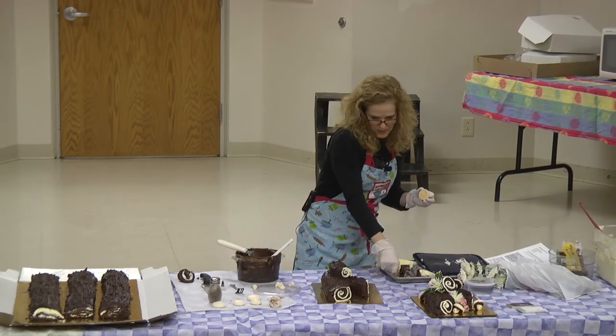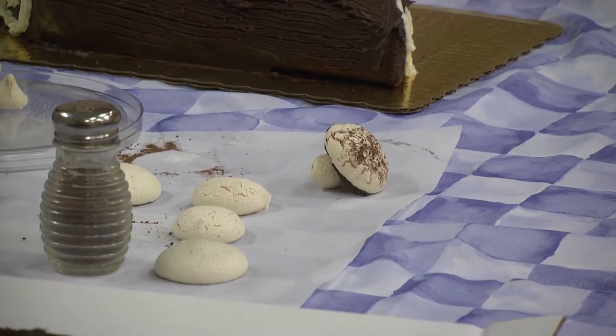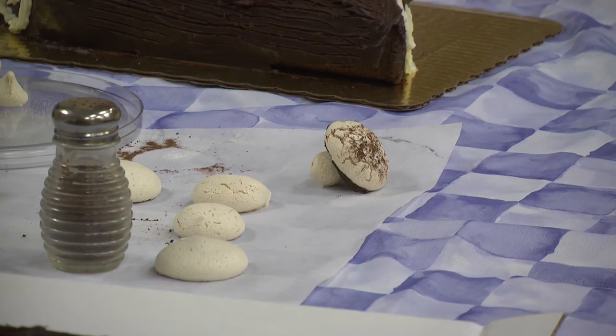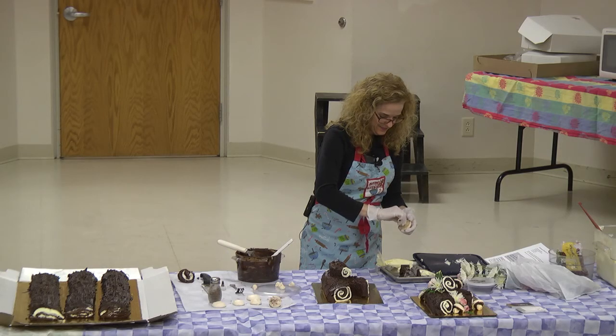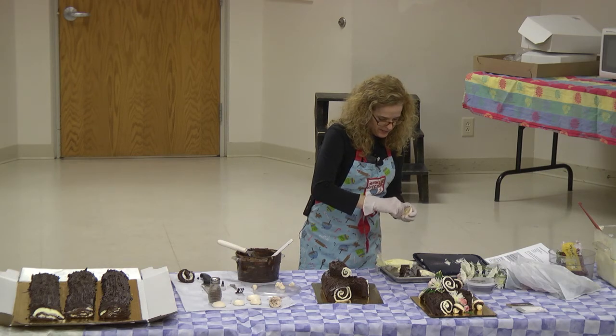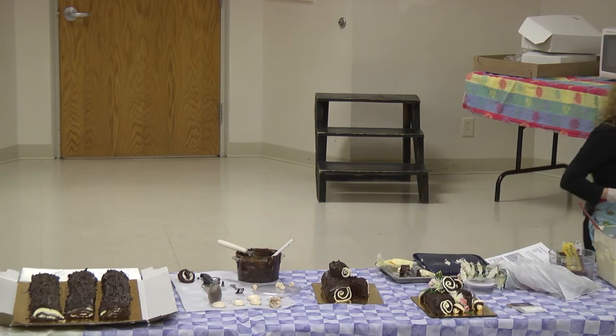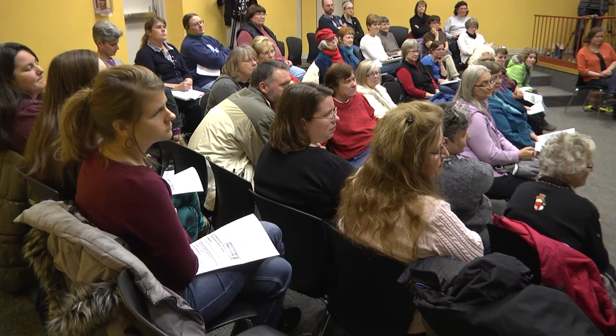And then we're going to put the rest of the Yule log together. Now, so far, everyone thinks this is easy. How big would you make the hole? There's probably not any right answer, but let me walk around and I'll show you the hole here. Just enough to be able to put that little stem in.